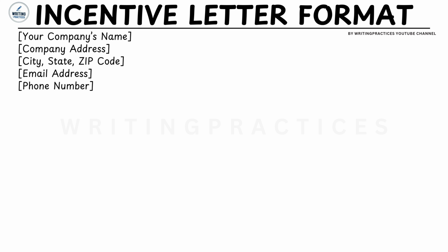This part helps make the letter official and professional. Including full contact details shows the recipient that the message is legitimate and coming from a reliable source. If the letter is printed, it's like your company's brand at the top. If it's emailed, it still shows the formality and professionalism of the message.